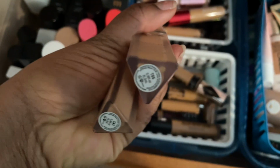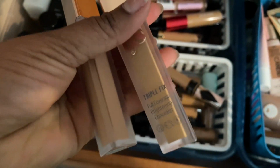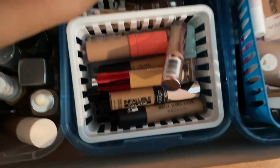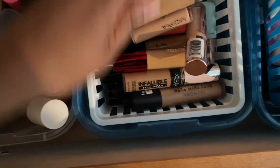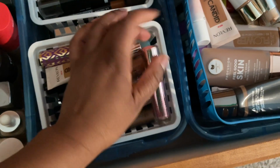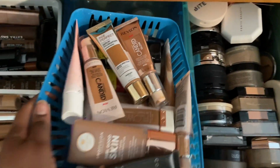All right, so I have 2 shades of the LYS Triple Fix Concealer. So I have TG5, which is a little bit too warm, and then I have TN3. And so I'm gonna mix these 2 concealers together. So we'll do that. I'm gonna pull quite a bit of LYS product. Let's put some of these back where they belong. Okay, smooth this out of the way.